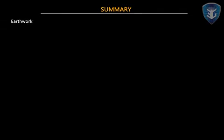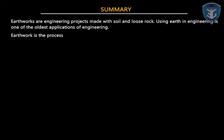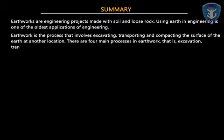Now in the end, let us summarize what we have learned in this lecture. Earthworks are engineering projects made with soil and loose rock. Using earth in engineering is one of the oldest applications of engineering. Earthwork is the process that involves excavating, transporting, and compacting the surface of the earth at another location. There are four main processes in earthwork, that is, excavation, transportation, unloading, and compaction.